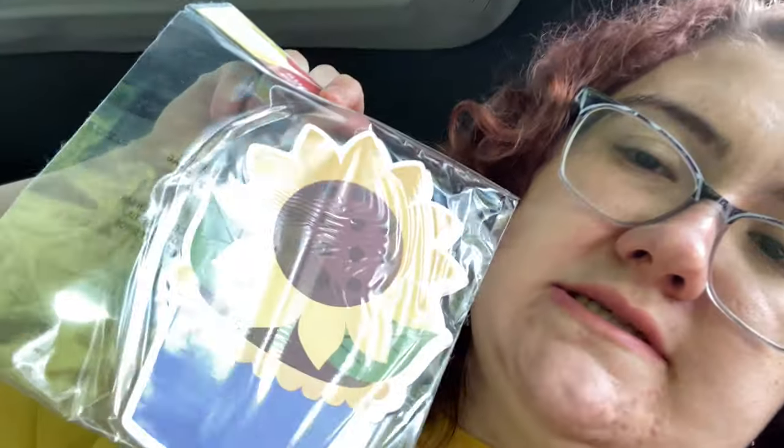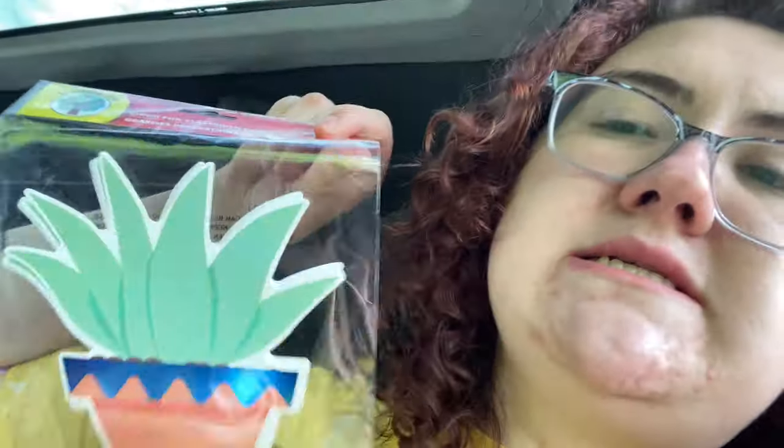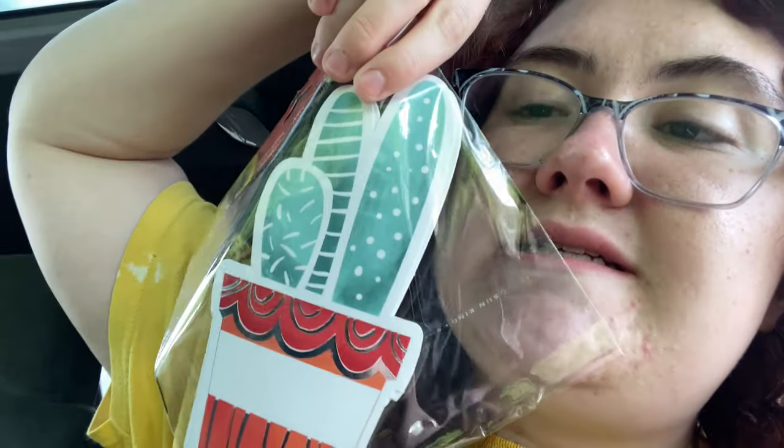Hi guys, so I went to the Dollar Tree to look for things for my bulletin board to put the kids' names on. I found sunflowers, I found little succulents and cacti, I guess. They're so, so cute and I'm excited to put their names on these and staple them up tomorrow.